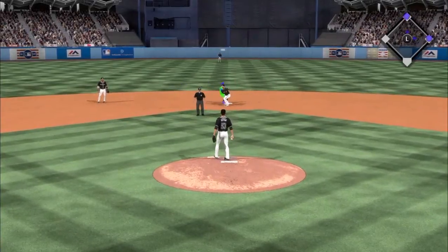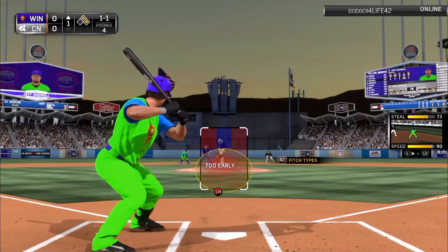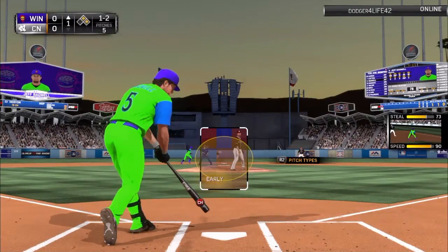And now he'll bluff a move back to second base just to make sure the runner wasn't getting any ideas out there. Here's the 1-1. 1-2 is the changeup, had him out in front there.